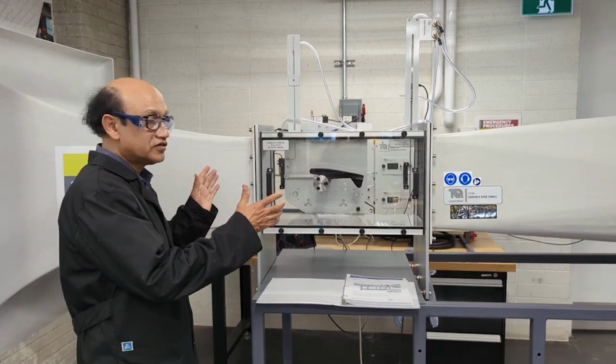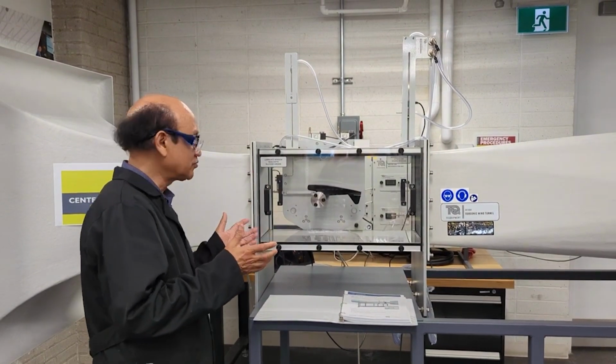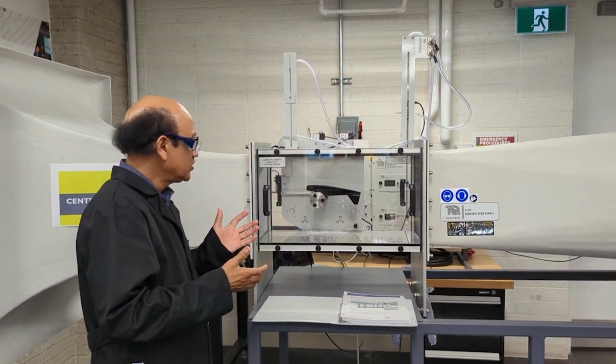The main test or experiment section, the size is 305 mm by 305 mm and the length is 600 mm, which is roughly 1 foot by 1 foot by 2 feet.